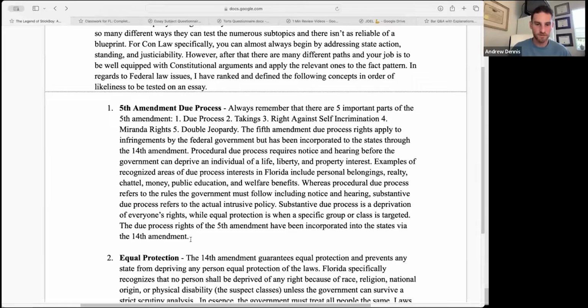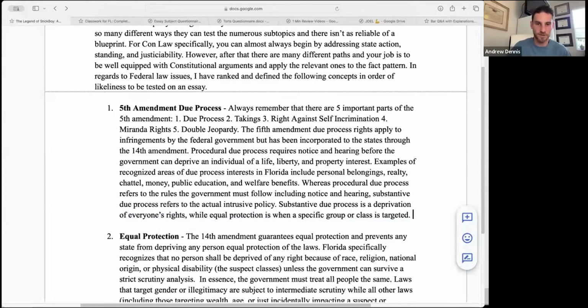Procedural due process requires notice and hearing before the government can deprive an individual of a life, liberty, and property interest. Examples of recognized areas of due process interest in Florida include personal belongings, realty, chattel, money, public education, and welfare benefits. Whereas procedural due process refers to the rules the government must follow, including notice and hearing, substantive due process refers to the actual intrusive policy.